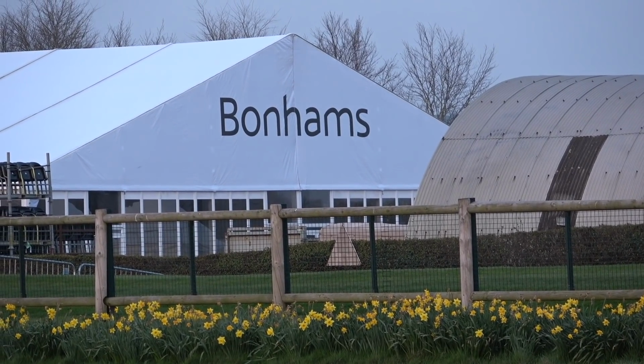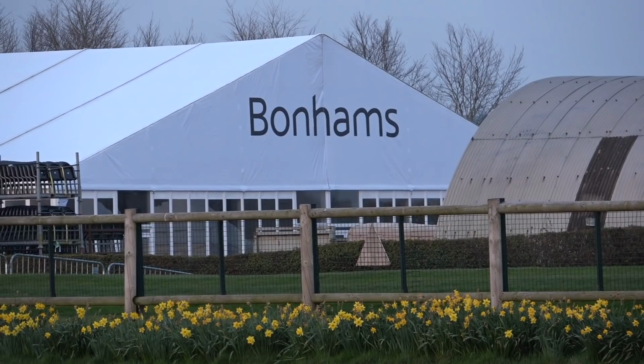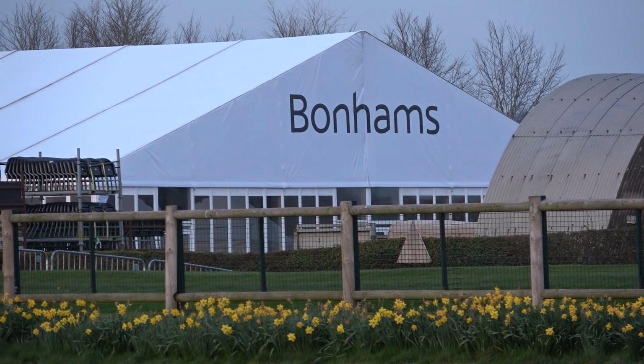But the Bonhams auction itself takes place, it's actually over that way in the paddocks just on the outside of the circuit. And this car, along with a whole bunch of others, is going to be put up for sale. So let me take you through my top 5 cars I am most looking forward to seeing go under the hammer at the Goodwood members meeting.